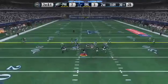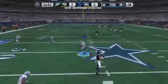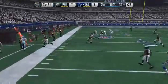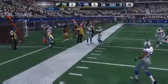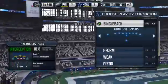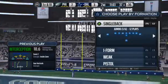McCoy's in the backfield. Single back set. Ball's picked off. Lee's probably going to go to the sideline and tell him, hey, I got such a good pair of hands at that interception that I should play some tight end. I don't know about that, but I'll tell you this. He is one good linebacker.